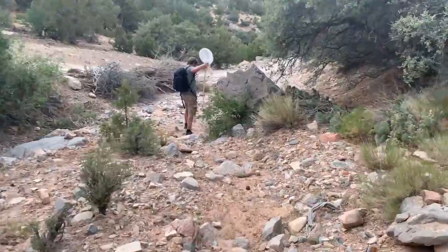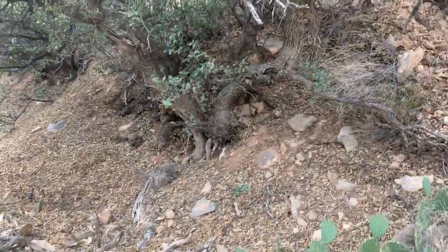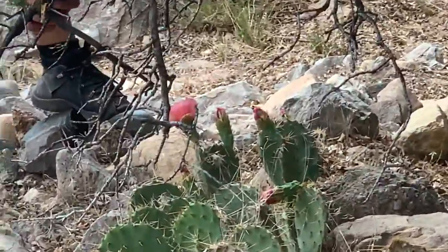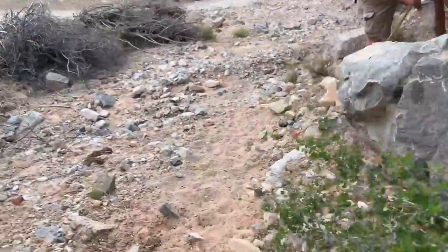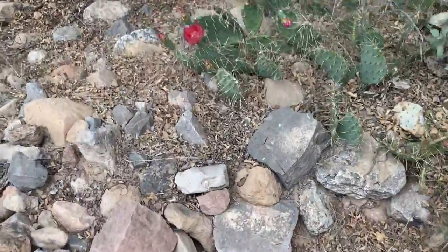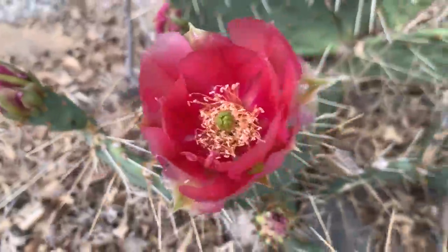Did you get an identification on it yet? Not yet, but I bet I will right here. Jesse's using the Seek app. Wow, you gotta come see this flower. Wow, that color. That's amazing. Yeah, it is.